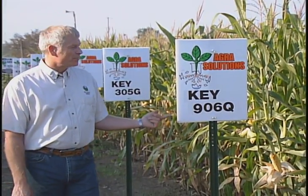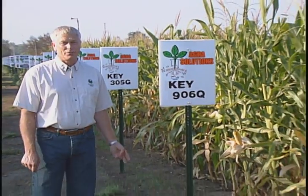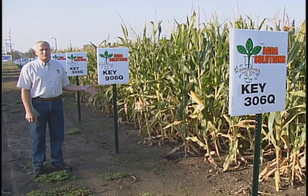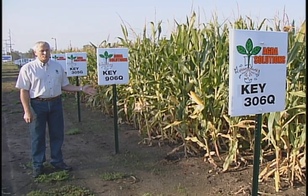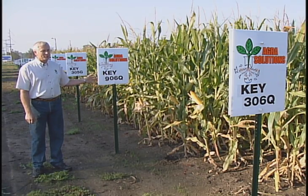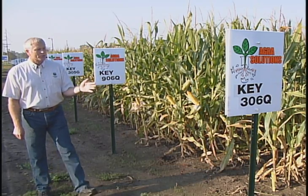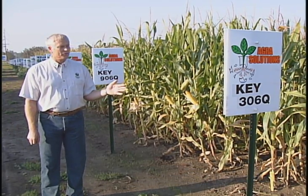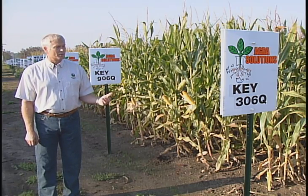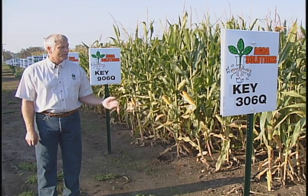906Q was a very popular hybrid for us, as was the 906G and the 2706 in the Wellman Seeds lineup. This variety, however, is extremely tough to produce, especially when the weather conditions get bad. For that reason, we have discontinued this variety and added the 306. The 306 version that we have will be the GT 3000 version. It's a quad stack, which means it's resistant to corn borer, corn rootworm, Liberty, and Roundup herbicides.